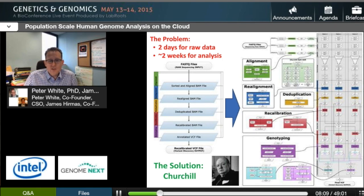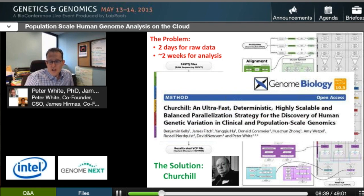If you were in John Quackenbush's session earlier today, he said that bioinformaticians like to name their software after cute animals, and he was describing an algorithm called Panda. We named our algorithm Churchill, and I guess looking at Churchill there, he's not such a cute animal, but he's certainly a name that has helped people remember. It sticks in people's minds when they hear the name of the algorithm. So I'm not going to go into great detail about how we did the processing of each of these steps, but it is described in full detail in a publication that came out earlier this year in Genome Biology. That's an open access article that you can easily download.